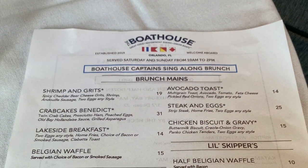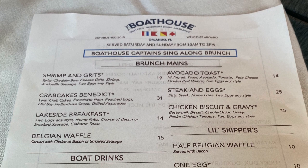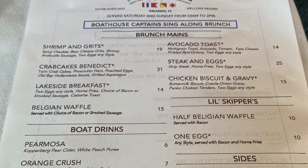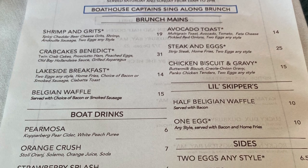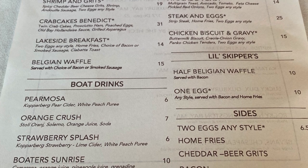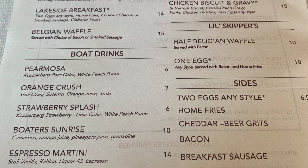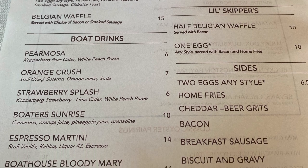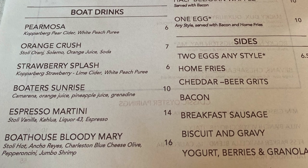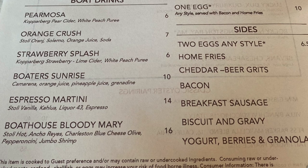Their brunch menu includes a nice variety of options, including the shrimp and grits, a crab cake benedict, the lakeside breakfast, Belgian waffles, avocado toast, steak and eggs, and chicken biscuits and gravy. Kids' options for little skippers include a half Belgian waffle or an egg any style served with bacon and home fries. You can also order other sides served a la carte, and brunch drink options include the Thermosa, Orange Crush, the Strawberry Splash, the Boater Sunrise, an espresso martini, or the Boathouse Bloody Mary.